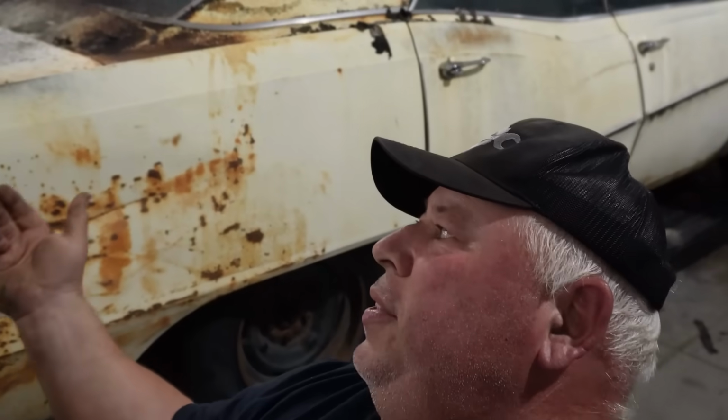Kind of nice. So I think it's about time we pull this thing outside and give it a bath. I'm excited about doing that, but not excited because it is ungodly hot outside and muggy.